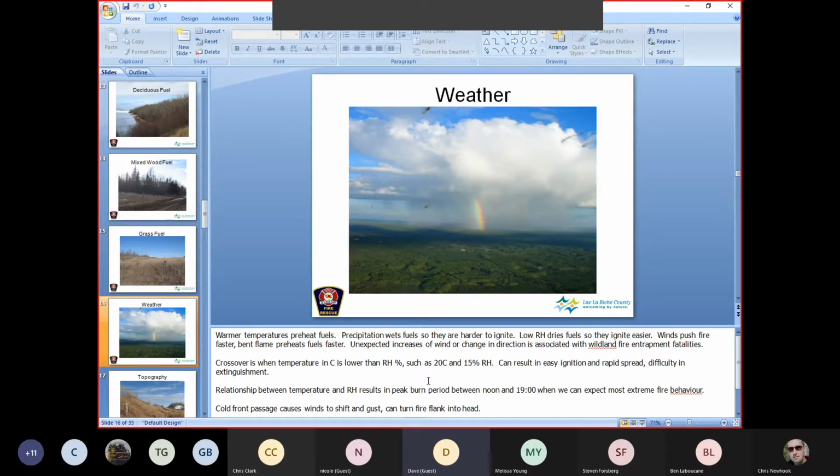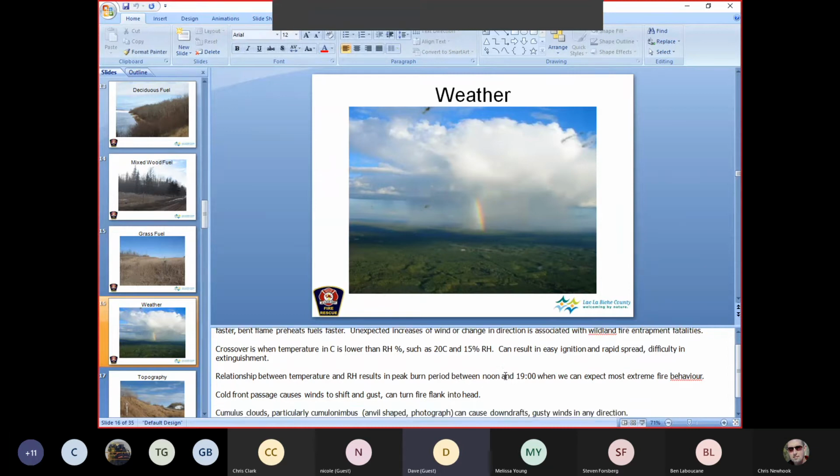Maybe we'll try and control the rear of the fire. Maybe we'll have some aircraft protecting values in front, but we're not going to be able to do too much of it until that fire behavior drops. So that's when we send our cats out at night. And then we often try to get firefighters starting very early so they can get a lot of work done in the morning before that peak burn hits. So that peak burn period between noon and maybe 7 o'clock is very important to understand.